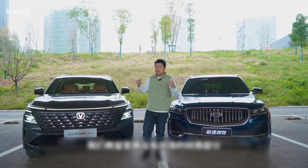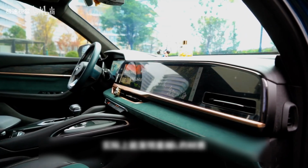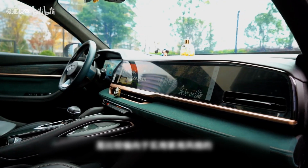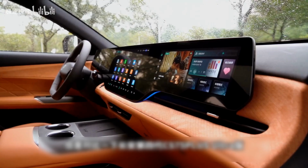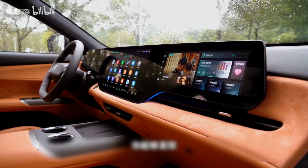Let's also look at the materials used in the interiors. The single's materials and design are more practical and family-oriented. However, when you compare it to the Changan 4th generation CS75 PLUS Ultra, you'll notice that its overall design and sense of luxury are superior.